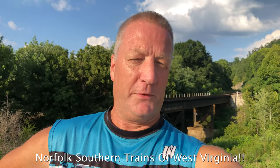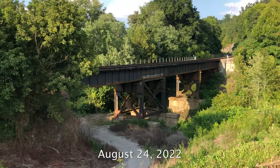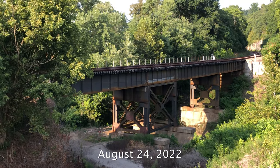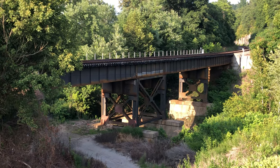Hey everyone, Jawtooth here again, and today I'm in Pritchard, West Virginia. This is a really cool curved railroad bridge. Two tracks right here. Check this out. You got two tracks on a curve on the Norfolk Southern main line. Wouldn't that be cool to see a train go across that right now?